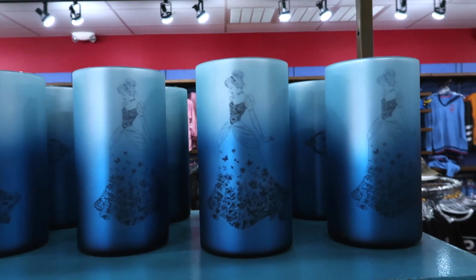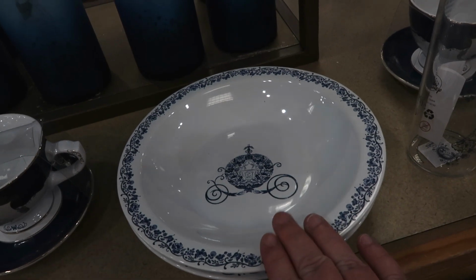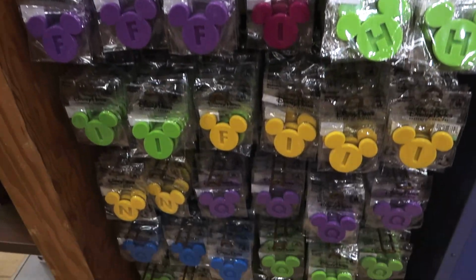$7.99 for the Cinderella candle holder. $9.99 for Cinderella's tea set. These Cinderella bowls are $6.99. Well, they have these nifty alphabet magnets and they're only $1.99 a piece. Items like these magnets behind me that are only $2 are a great reason to come here. The mugs that are like $5.99 are another great reason to come here.